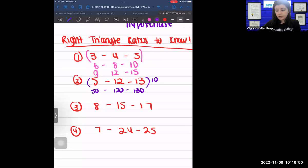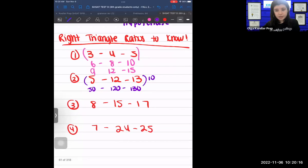And you don't want to spend your time plugging into Pythagorean theorem, thinking about what is 120 squared, what is 50 squared, doing all of that, and taking a square root of some crazy number to get 130. You should be able to recognize this as quickly as possible. Does that make sense? Okay, any questions about this?